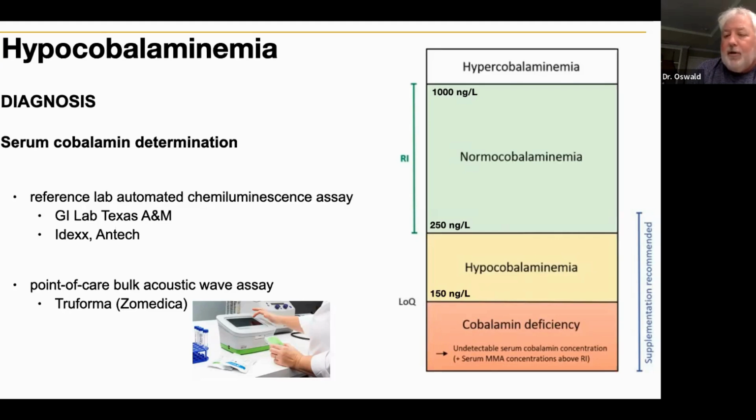So what do we consider a critical cutoff for treatment? Who do we look at and say, hey, they would probably benefit from cobalamin? It's patients that are under 400 nanograms per liter. So if you're in the lower 25% of the reference interval, we recommend supplementation. Because again, we don't want you to get all the way down to the point where you're cobalamin deficient. So if you're in that lower 25%, less than 400 nanograms per liter, we think those are patients that should receive cobalamin supplementation.